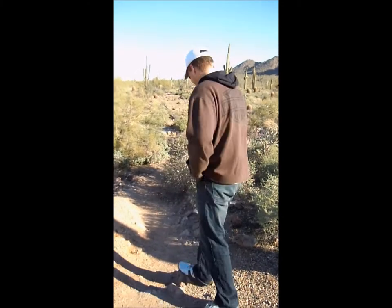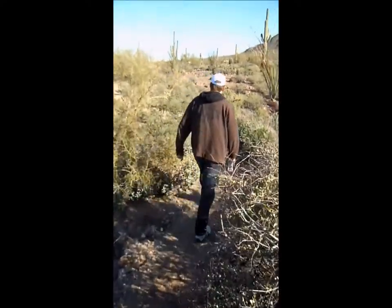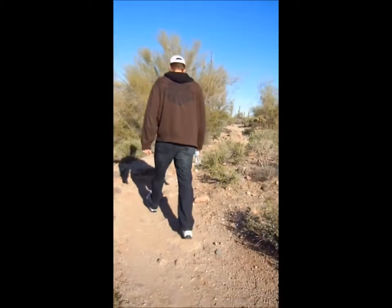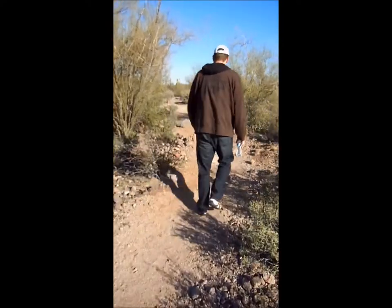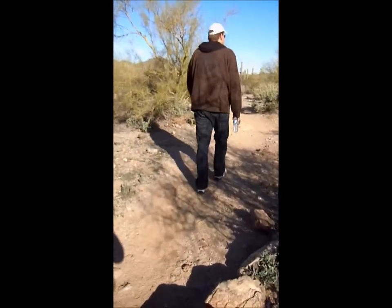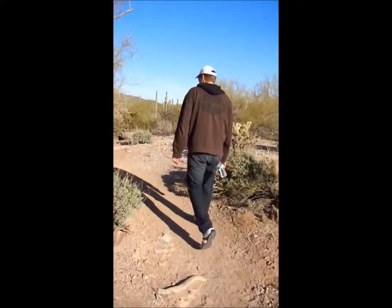Ready to go? Yep, I think so. Let's do it. Turn around. All right. Gotta get moving. We've got 2 miles to go. Well, not that fast. Sun's up. Temperature is about 50. This is pretty much the easy part of the trail, and well, we like that.